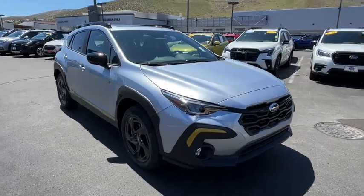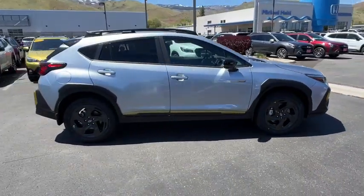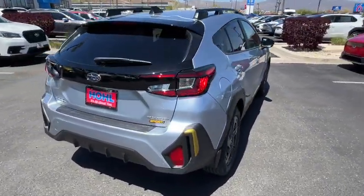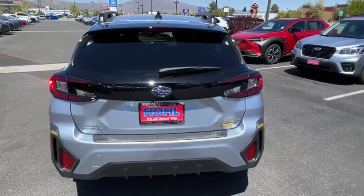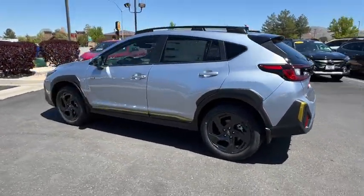You will be amazed by this 2024 Subaru Crosstrek. This ruggedly styled Crosstrek delivers peace of mind wherever the road may lead. From its all-weather capability to its high marks for safety, this compact crossover inspires confidence.